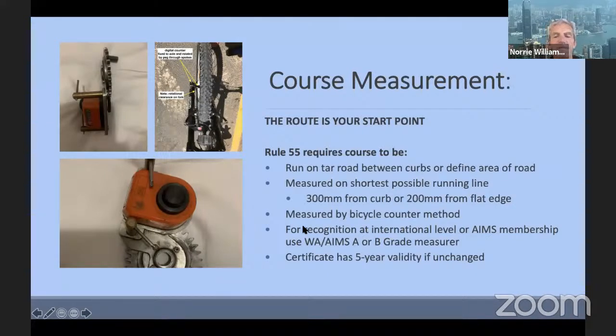So if it's not been changed at all, then your investment in having it done is spread really over the 5-year period. What's interesting in this photograph is there is the counter, this time on the left-hand side, a digital counter with the peg through the spokes. And as I say, it can go on this side. Now, later on, I'm going to show you a photograph where the GPS is directly above on the handlebars. So the idea here is that as that wheel goes around, you're measuring the distance of the circumference of the tire on the road. But we'll come to that in the video.